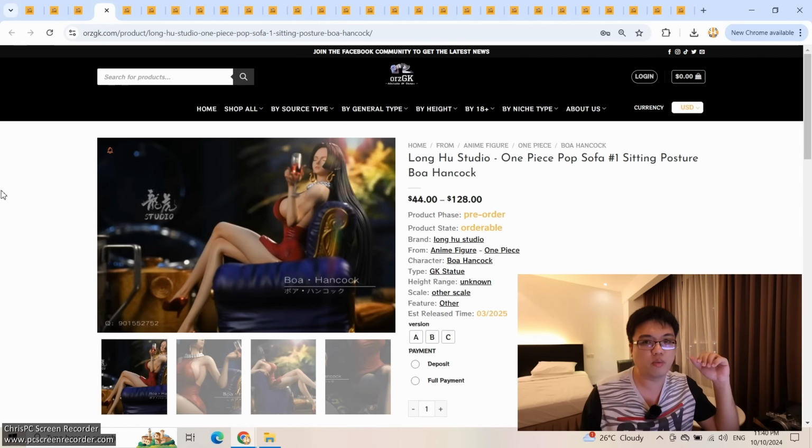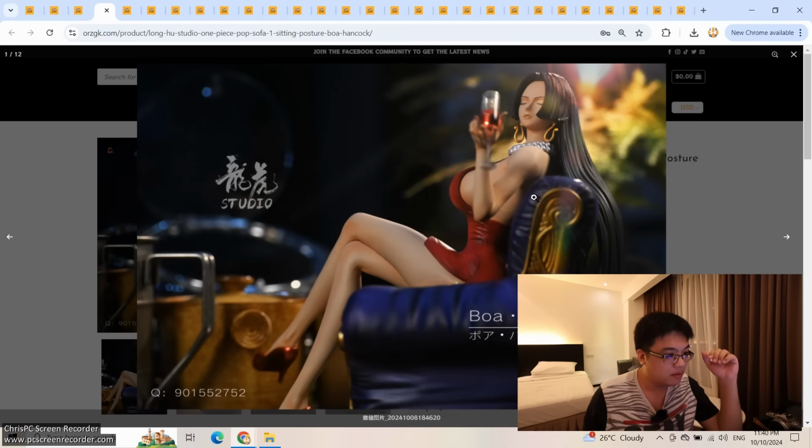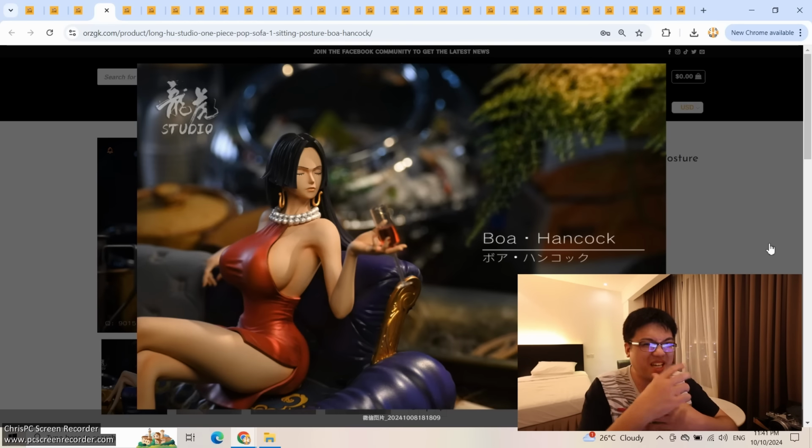The first one, we have Boa Hancock from Longhu Studio. 3 versions over here, up to $128. Oh, she is sipping beer, wine. Is that beer or wine? Whatever that is. Okay. Very classy looking figure, but I mean, from these pictures, you can tell it is a low budget resin figure, right? Detail level is on the low side, but what do you think about her face over here? Maybe because of the viewing angle, it feels a little bit elongated, just a little bit, but must be the viewing angle, because there are not many figure brands out there that mess up the face of Boa Hancock. Yes, it did happen, but not common, right?